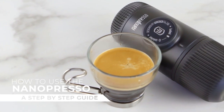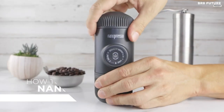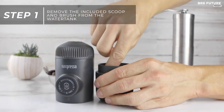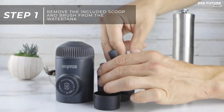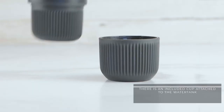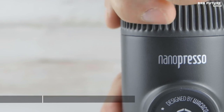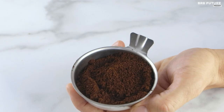Say hello to the remarkable Wacaco Nanopresso, our top pick for coffee enthusiasts. Weighing a mere 336 grams, less than 1 pound, this compact and lightweight portable espresso machine is a true marvel. Delightfully adorned in an array of vibrant colors, the Wacaco Nanopresso is as visually appealing as it is functional. Experience the joy of perfectly brewed shots with a delightful and frothy crema.